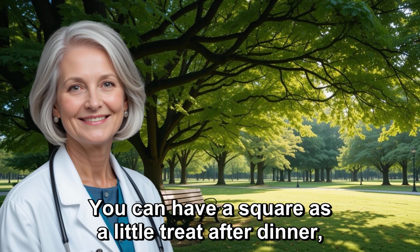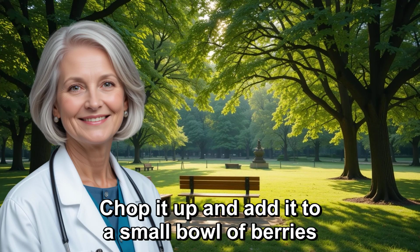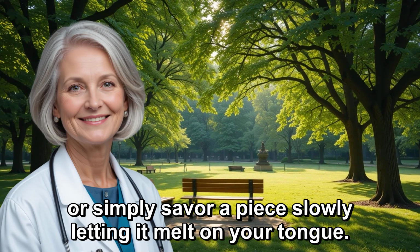You can have a square as a little treat after dinner. Melt a square into your morning coffee. It adds a lovely richness. Chop it up and add it to a small bowl of berries. Or simply savor a piece, slowly letting it melt on your tongue.